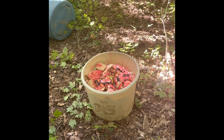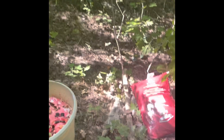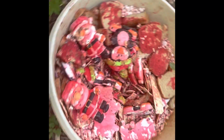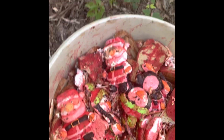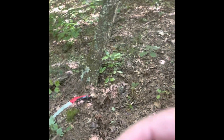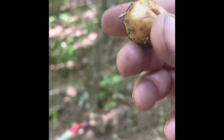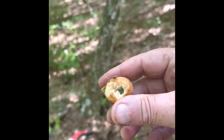Gonna go with the mix we've been putting in other baits. This is one I get a kick out of. I gotta see this. Santa Clauses and penguins. Okay. At some point we'll get a picture of a bear with a Santa Claus or a penguin hanging out of his face. There's no doubt in my mind. A little mushroom of some kind. It's an amanita, some sort. Squirrels have been eating on it.